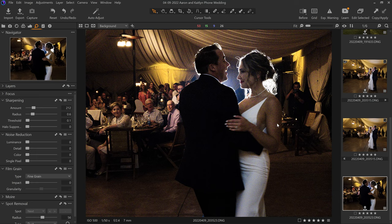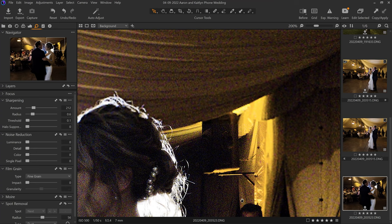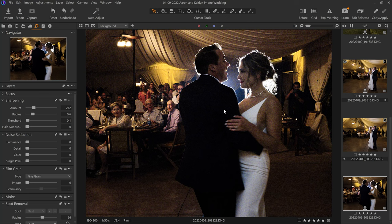For this image, I'm using the more traditional cell phone sensor. And if we zoom in here with no noise reduction, there is quite a bit more noise on the skin. And if we come up here and show some of the shadow detail, there is quite a bit more noise. With some noise reduction, this file becomes more usable, but it's not quite as good as the better sensor for the 24 millimeter lens.